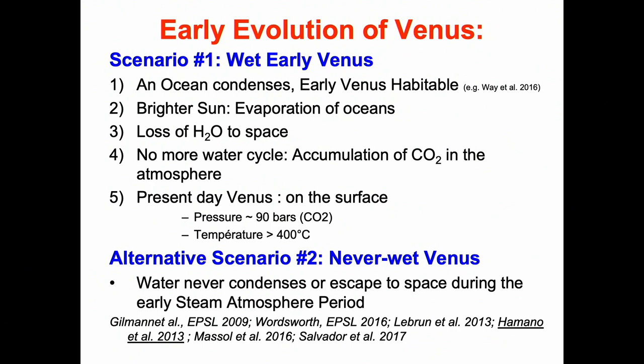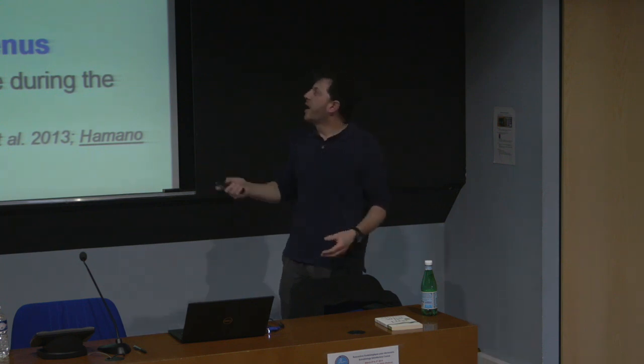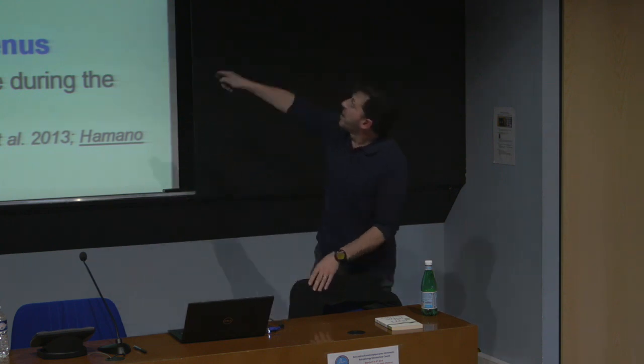And when you have no more water cycle, you have no more way to keep the carbonate in the subsurface. So the CO2 accumulated in the atmosphere, and this is present-day Venus: no more water vapor, 90 bars of CO2, a very hot surface. That's a very standard scenario that you read in many reviews. It's an exciting scenario because it suggests that for some time, maybe 1 billion years, you had an ocean on Venus, maybe life, dolphins, whatever.